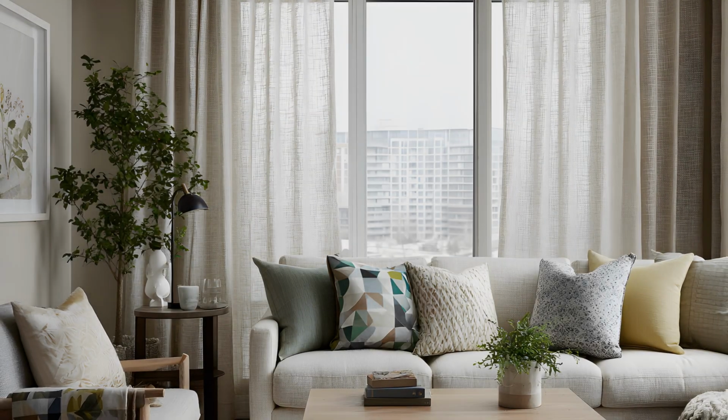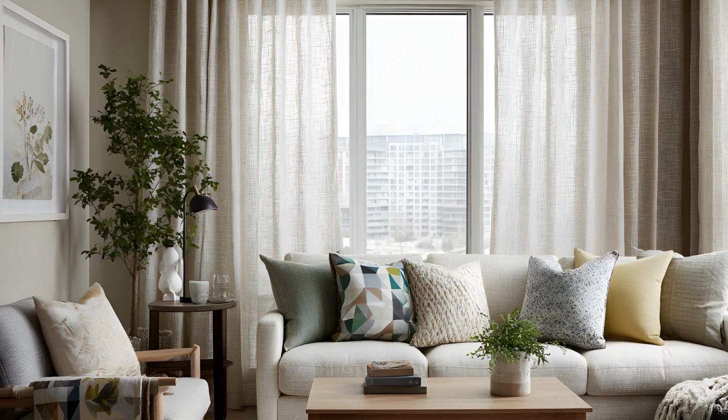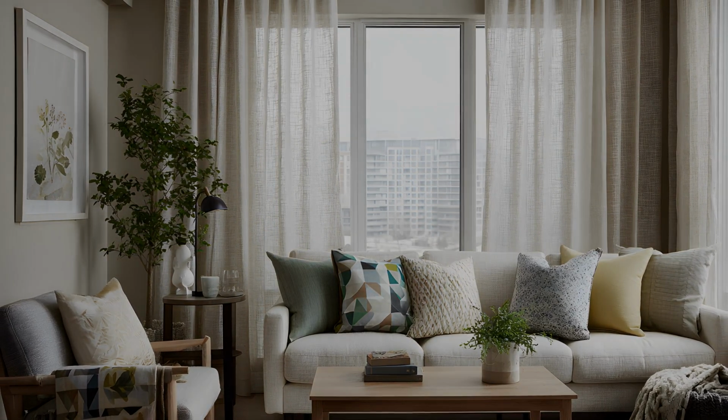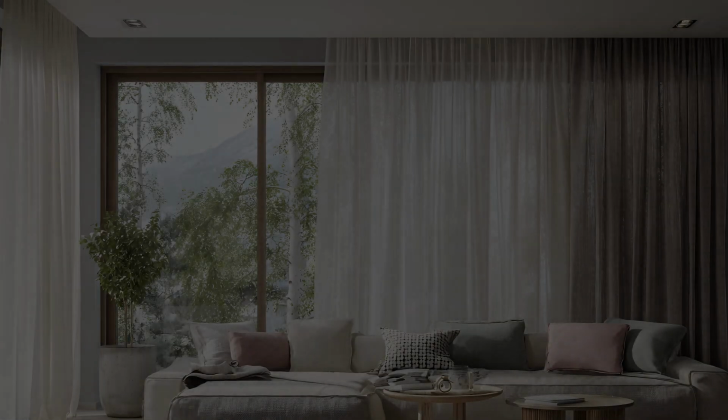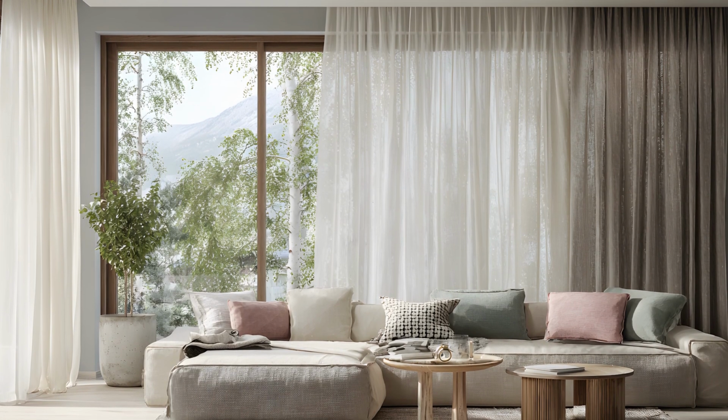Even small details, like a new fabric lampshade, a woven poof, or a simple cotton floor cushion, can shift the emotional tone of a space. They remind us that softness isn't just about physical comfort. It's about visual and emotional spaciousness.